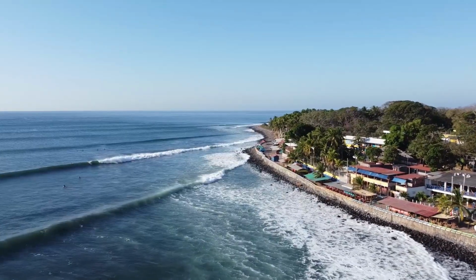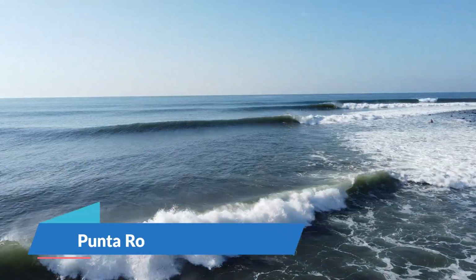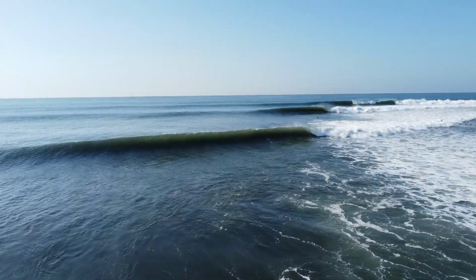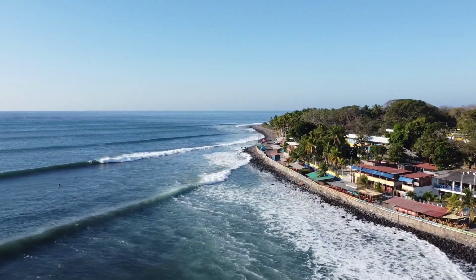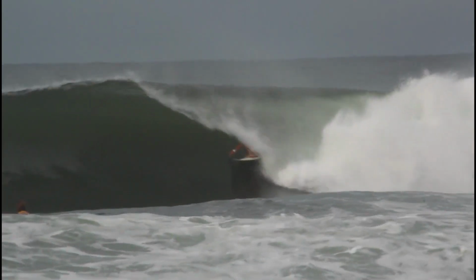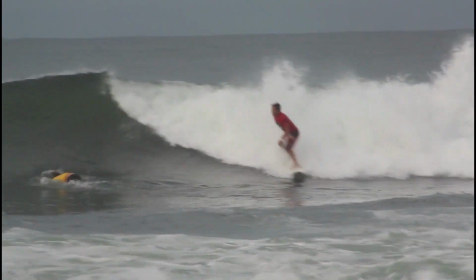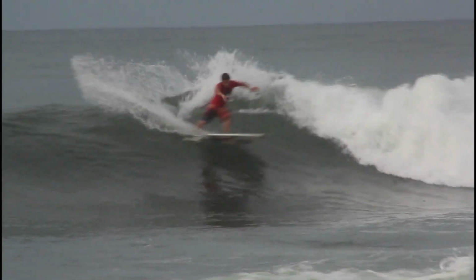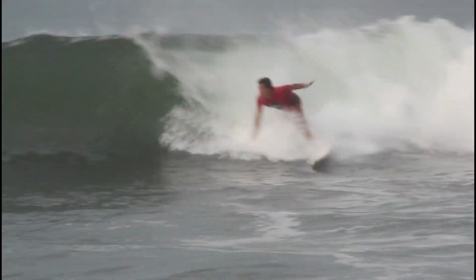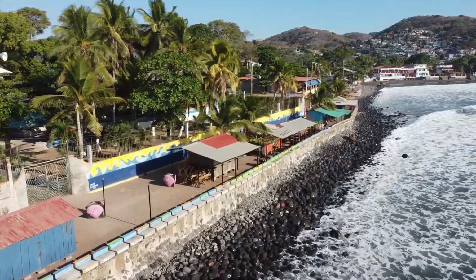And its wave, Punta Roca, known as the J-Bay of Latin America, is without doubt the best wave in the country and one of the best in all Latin America. A long and powerful wave, rocky bottom, and it is for advanced surfers. It is not the most consistent wave, but when the conditions are right, it is the most impressive wave of all. The inside section is Playa La Paz, a wave more for beginners.